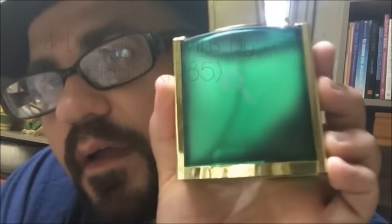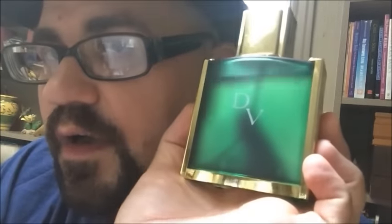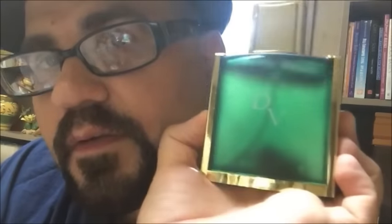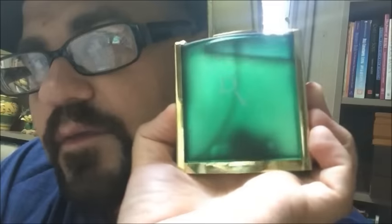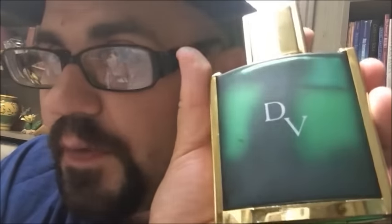Number 4. This is by Guerlain, and I just call it DV because that's what it's on the bottle, but it's Dzhing de Vernes. This came out in 1985. If you like Czar Noir, but you want something a little bit more classier, more well blended, this is the guy for you. It's like an upscale Czar Noir. This is just perfect. This came out in 1985, and I would definitely recommend you check this one out. So that's number 4, Dzhing de Vernes, I can never pronounce it, by Guerlain.